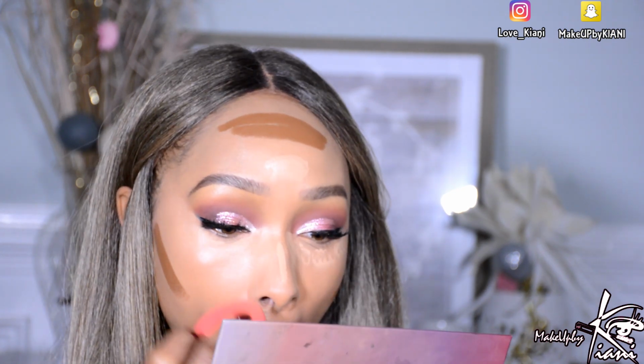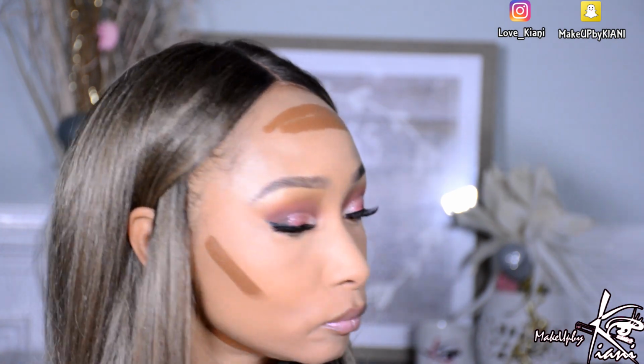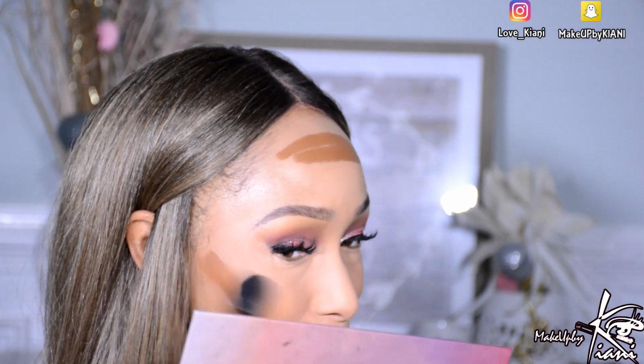I also have some what I call beauty blenders on a stick that I use with Stilazzi. I'll be showing that in some upcoming videos. Just stay tuned.